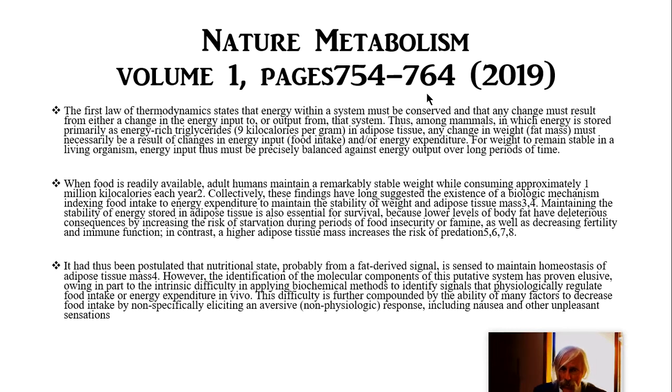So chemical thermodynamics. Thus, among mammals in which energy is stored primarily in energy-rich triacylglycerol, it should be called triglycerides, you have 9 kilocalories per gram, remember, found in adipose tissue. Any change in weight, which is then associated directly with fat mass, must necessarily be a result of changes in energy input, food intake, or energy expenditure, such as exercise. For weight to remain stable in a living organism, energy input thus must be precisely balanced against output over long periods of time. That's why we're talking about the first law of thermodynamics.